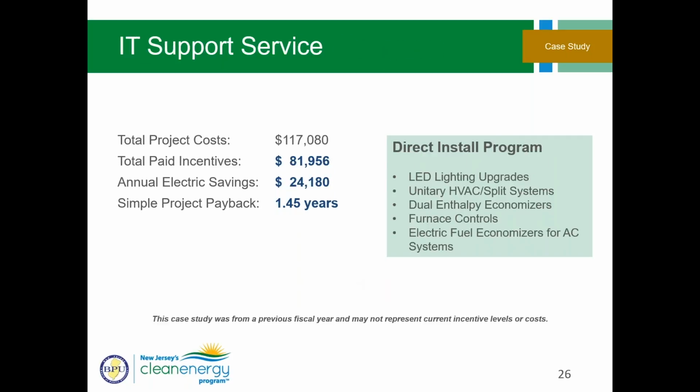Next slide. Okay, an IT support service. So this is a smaller facility, could be a larger customer overall, a larger entity, but they have a smaller facility that fit within our small business program known as Direct Install. This was very comprehensive, including LED lighting upgrades, HVAC system, economizers, furnace controls, and electric fuel use economizers for the AC system. $117,000 project. The program paid almost $82,000 of that project. Savings of $24,000. Simple payback of 1.45 years.